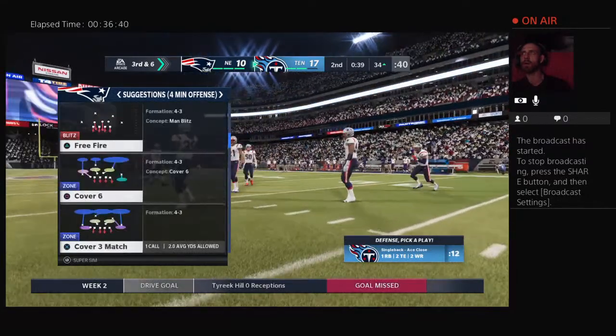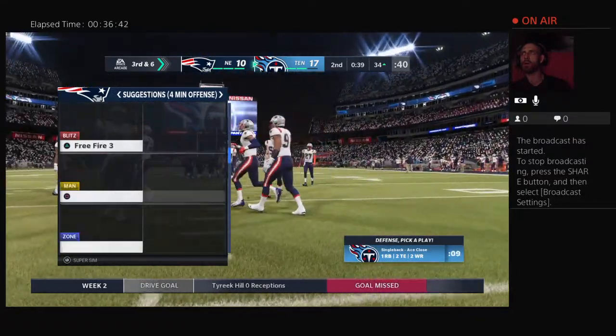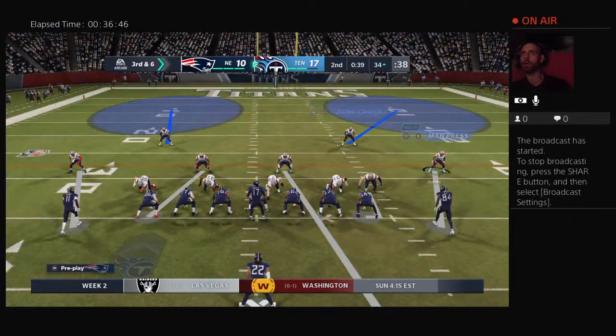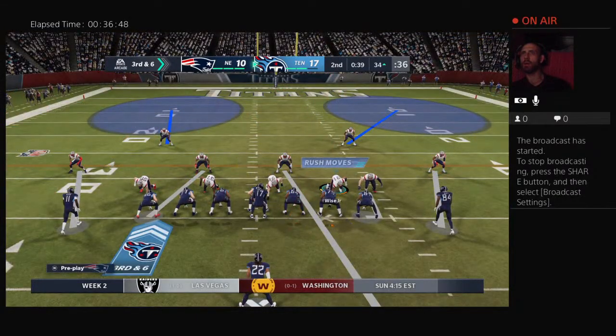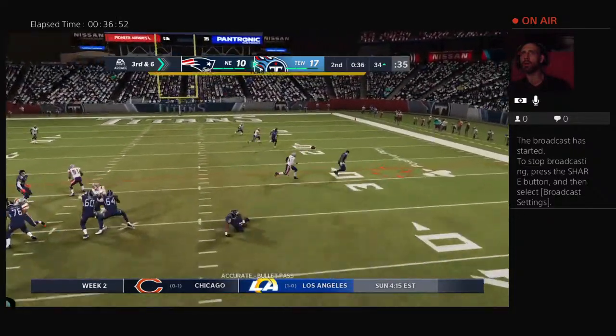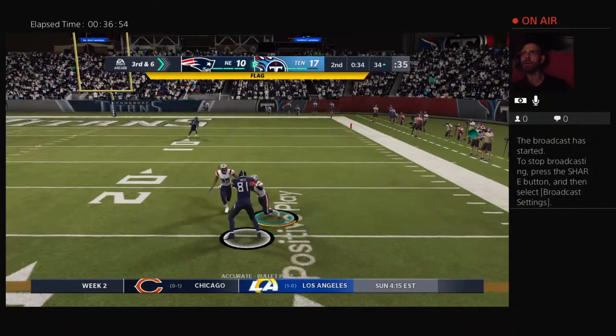Second quarter, this defense looking for a big 3rd down stop here. They're already down on the scoreboard, just trying to get the ball back to their offense. Tannehill throwing again. Throwing the out route incomplete.